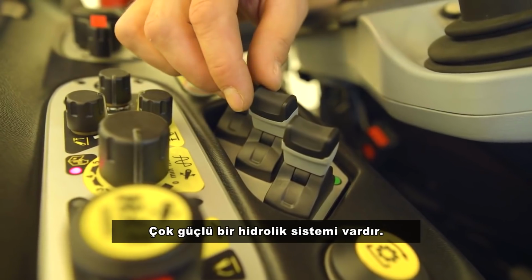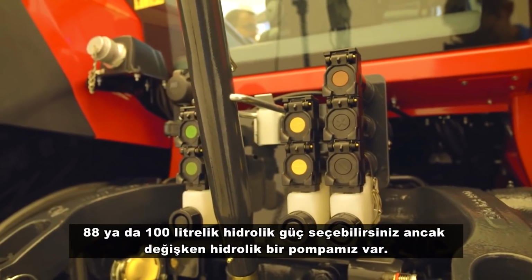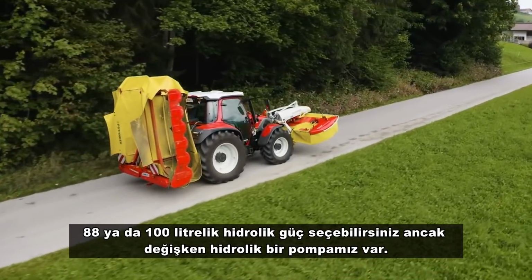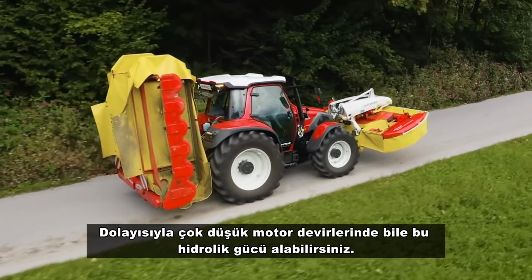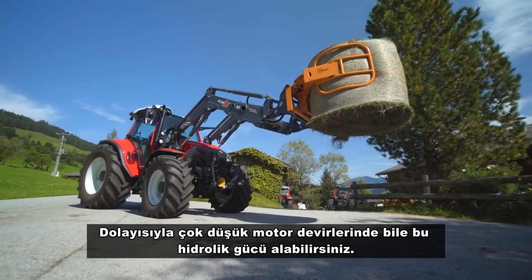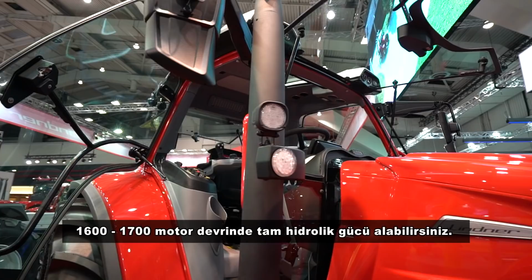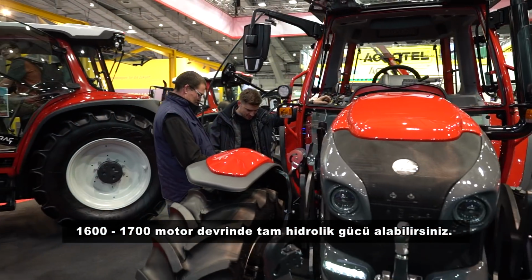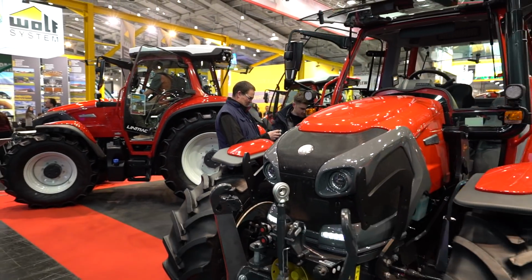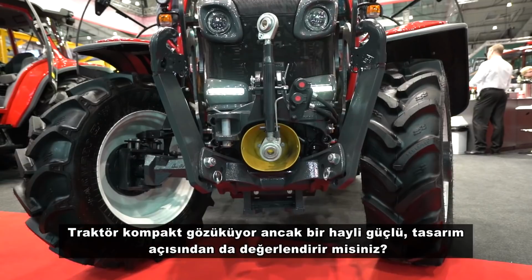We have a very powerful hydraulic system. You can choose between 88 and 100 liters of hydraulic power, and we have a variable hydraulic pump. So this hydraulic power is available at very low motor rotations. You just need 1,600, 1,700 RPM of the motor and you have the full hydraulic power. The tractor looks a little bit compact but very powerful.